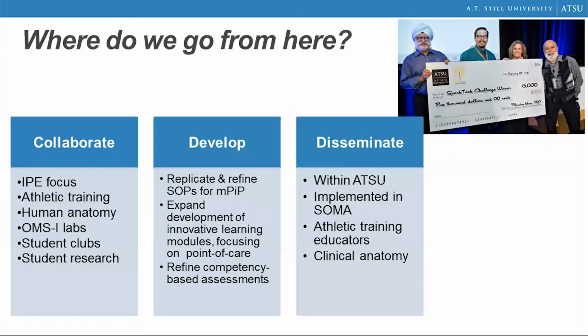And then last but not least is student research. Especially in the SOMA environment where we are limited by the OMS 1 being here physically, and then they leave us, so to say, physically. This is an excellent vehicle to do research that is not the mad scientist Frankensteinian research, but real teaching-based research. And I think we can incorporate that in the OMS 1 environment and of course beyond.